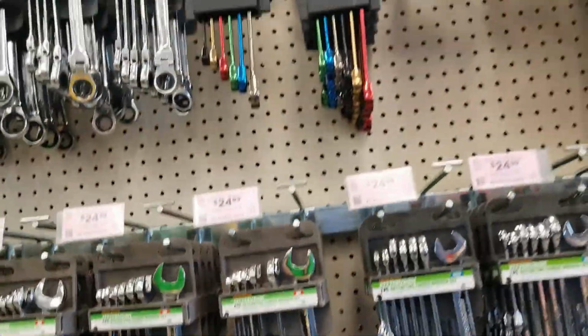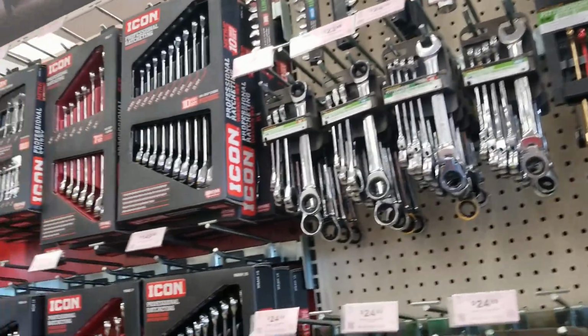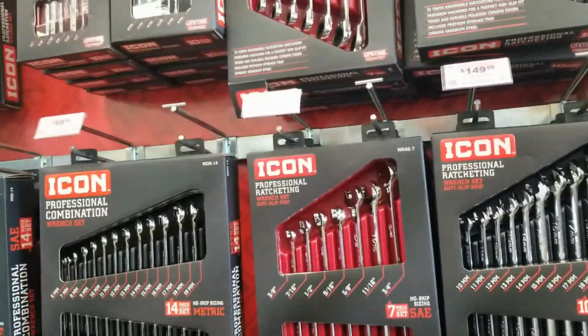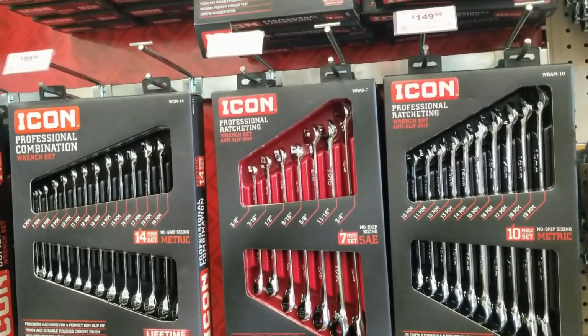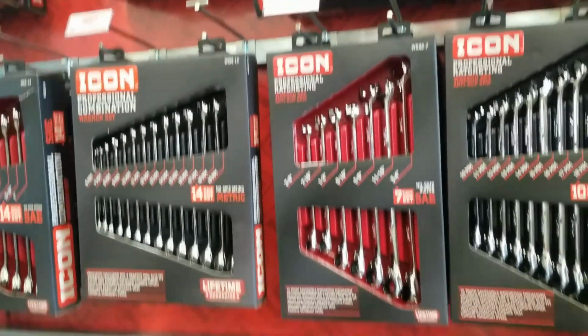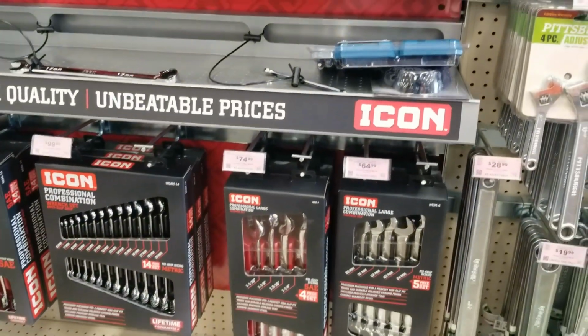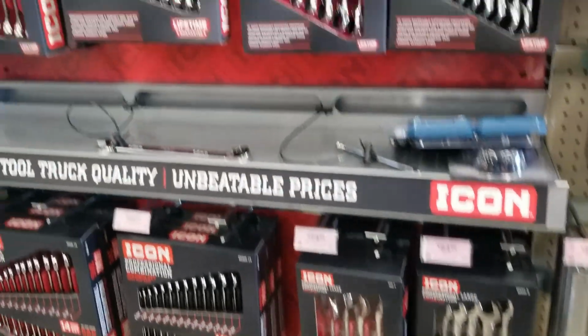And same thing with those ratchet wrenches. Definitely recommend those ratchet wrenches for you guys for the DIY. Of course, Icon's gonna be your better brand, your professional level. So if you're a professional, if you're heavier DIY, a hardcore DIY mechanic who likes to beef up your engines, pretty much Icon is the way you should go.